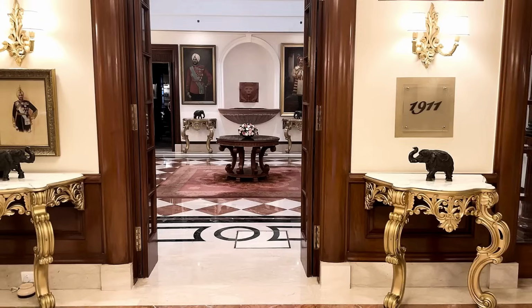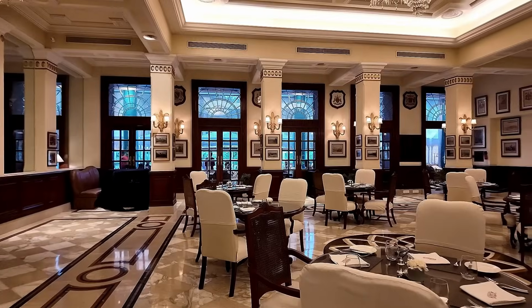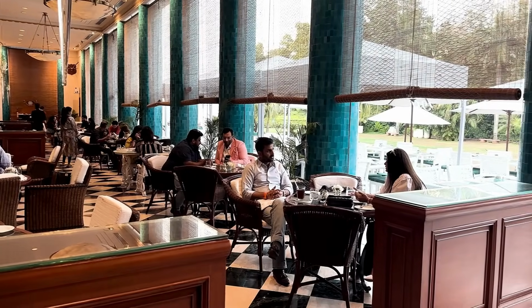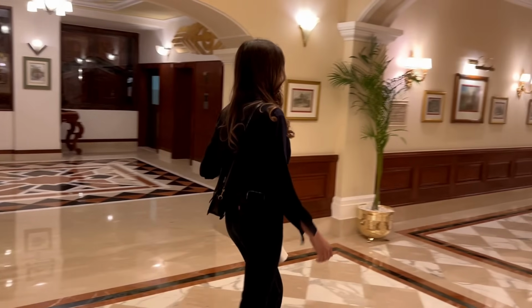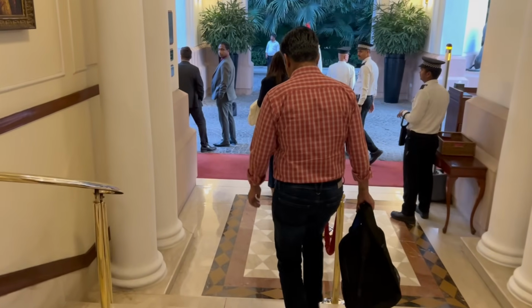The hotel has numerous dining options too, one of them being 1911 Restaurant, an elegant all-day dining space known for its Art Deco style and Indo-style brasserie ambience. It's recognized for offering a relaxed and lively environment. This hotel is an ideal choice for travelers seeking to immerse themselves in the heart of India's capital.